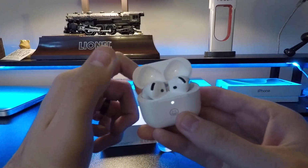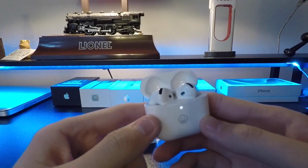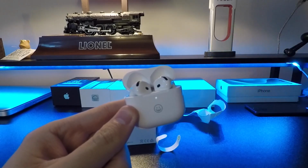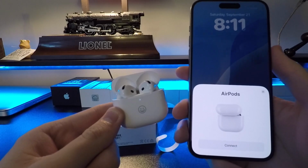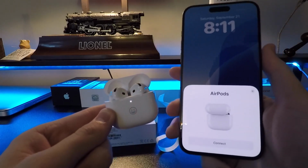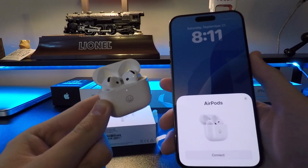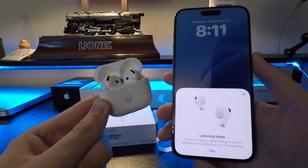But let's go ahead and open them. So there you go, that's what they look like. I just heard a little ding. I don't know if that was from them or my phone. Let's see. Okay, there they are on the phone. So AirPods, they're kind of rotating around. It's really funny, they even have your engraving on there. I've never got an engraved Apple product before, so I'm not used to that. But anyway, let's just hit connect. Okay, and it's as simple as that.